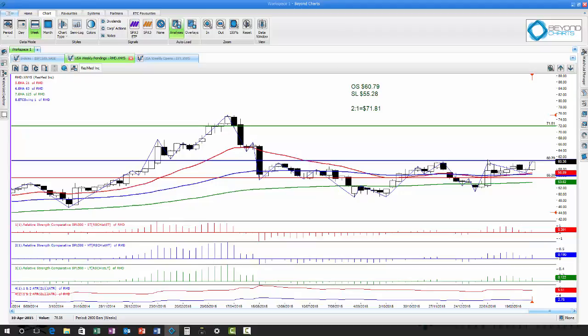Now, when we're thinking about those long-term peaks and we're using those as a target, if you were to be exiting your trade at that long-term peak, then ideally you'd be looking to take your profits at 1% below that level. Okay, now if you're to do that, then the scaling out, if you were looking to take off some of your trade, you would do at $71.81. So that's 1% below that particular level.